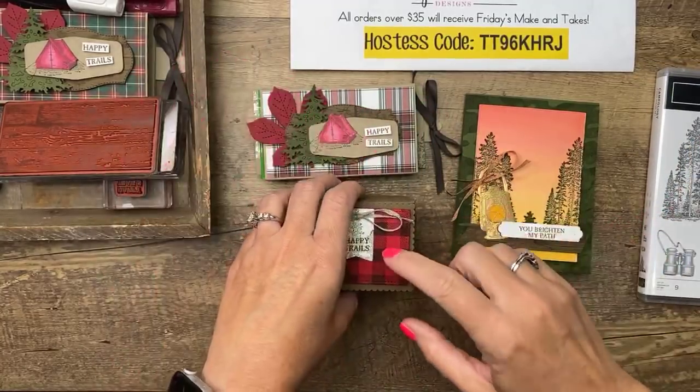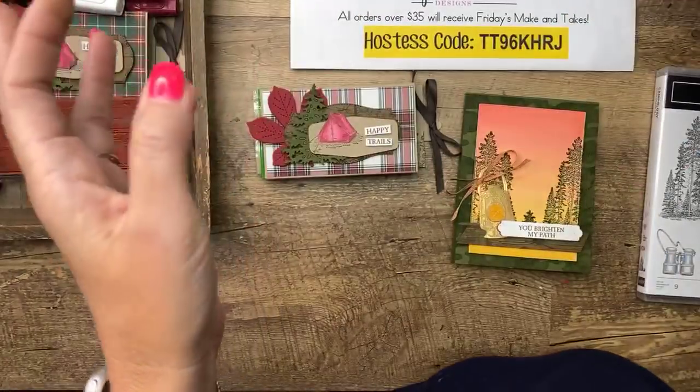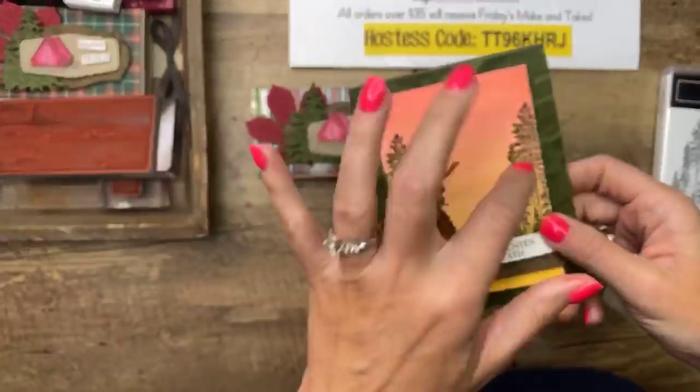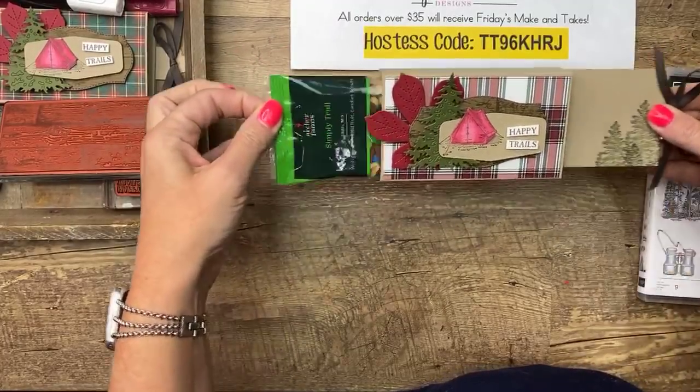And when I found what I'm going to show you is in this box, you'll see why I was excited. So we're going to make that treat box, this card, and we're going to start by making this slider box. Isn't that cool?